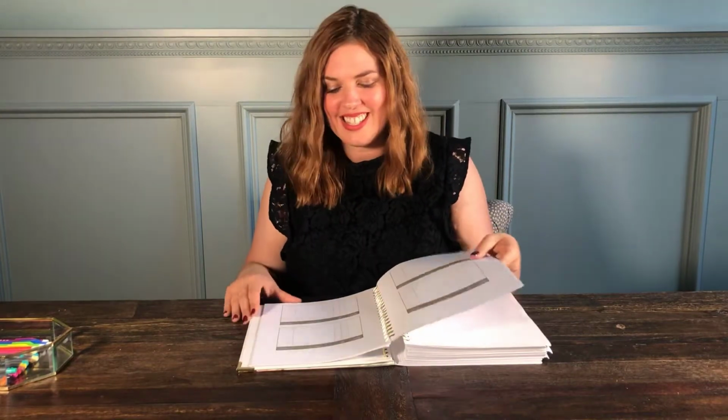And I also tried to make this really intuitive. So there are tear out sheets, like your wedding day timeline is a tear out sheet so that you can tear that out and give it to whoever needs it. There's also tear out sheets for your vows. So there are exercises to help couples write their vows, and then they can tear that out so that the other person doesn't see it.